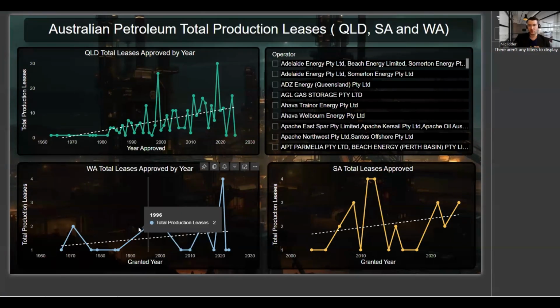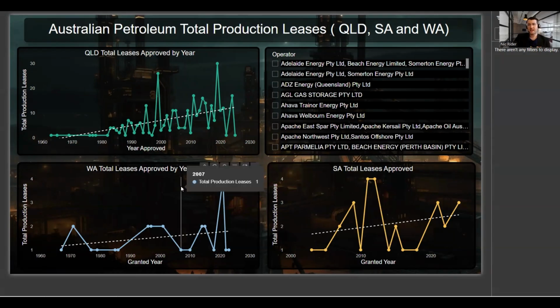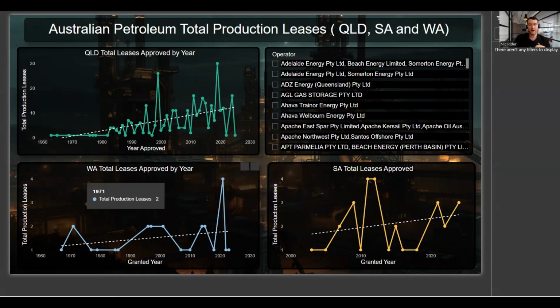In Western Australia, activity remains smaller in volume, but consistent. Steady approvals roughly every decade, peaking slightly in 2020 to 2022. You can see here 22 dropped a bit, but I'd say 2020 to 2021, 21 was their big year with 4 new leases. So WA's petroleum focus has always been offshore or in the Carnarvon Basin, so lower inland lease approvals are expected within this particular region.